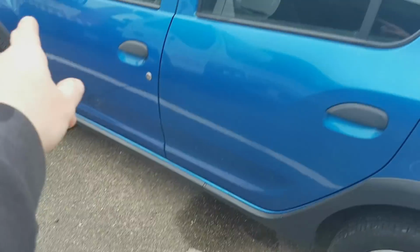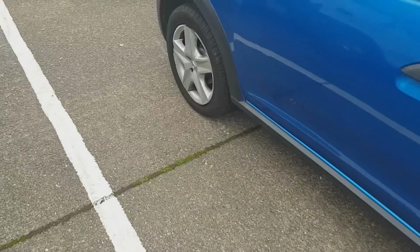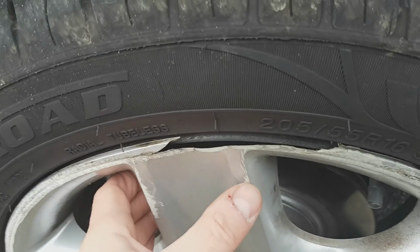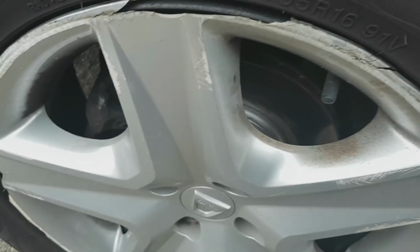So I think once we get that door jamb sorted, I've got the spare wheel trim, and it is a wheel trim, guys. I know a lot of you, I said in an earlier video, thought it was an alloy, but it's a wheel trim. Convincing one, but it is a wheel trim.